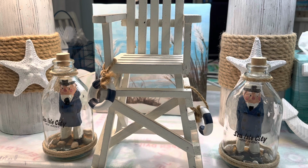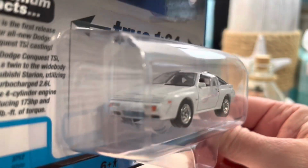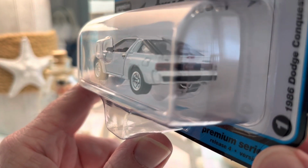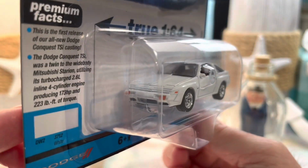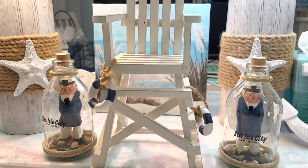Sticking with Auto World, I picked up the 1986 Dodge Conquest. Everybody's seen this before, and this is just in white. I do like this. I remember seeing these on the road when I was a little bit younger. They're nice. It's a new casting from Auto World. But we've all seen it before, so I won't hang up on it.